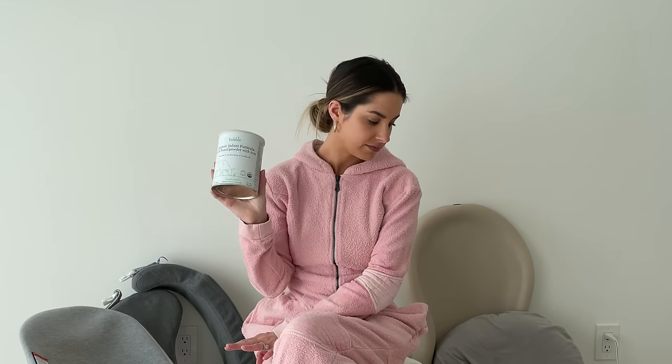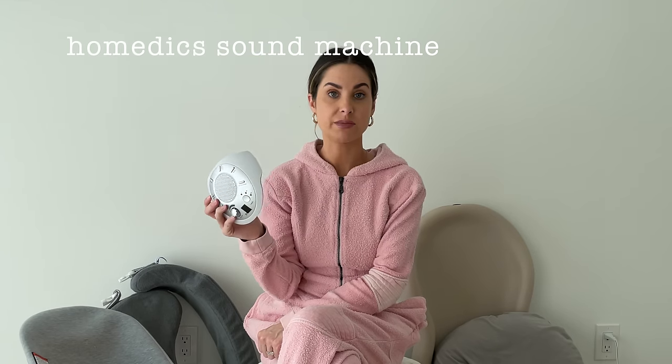I wish I would have tried switching him to formula earlier when he did have colic, because I think it may have worked really well for his stomach, but I love this formula. It's great. Next item is this Homedics sound machine.